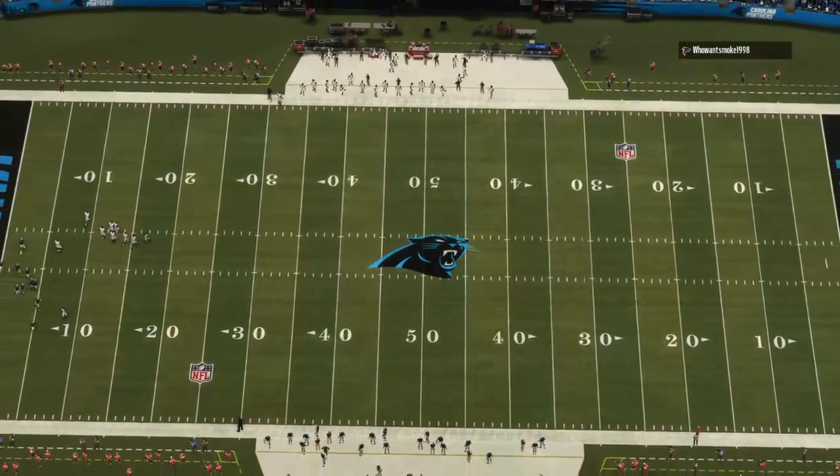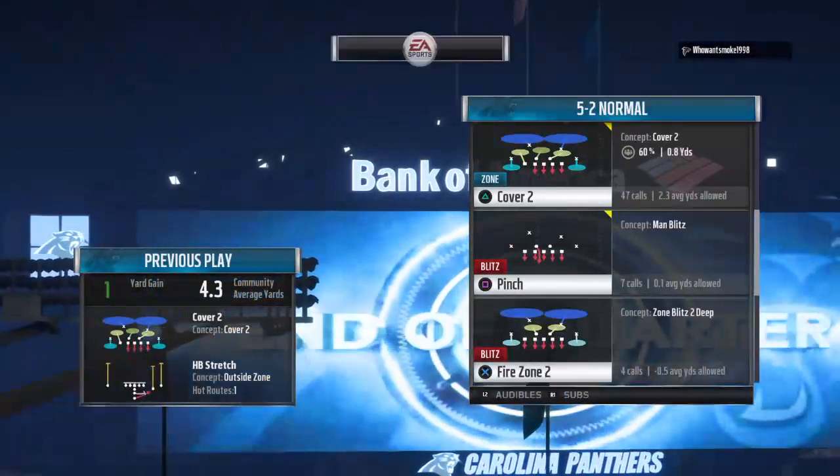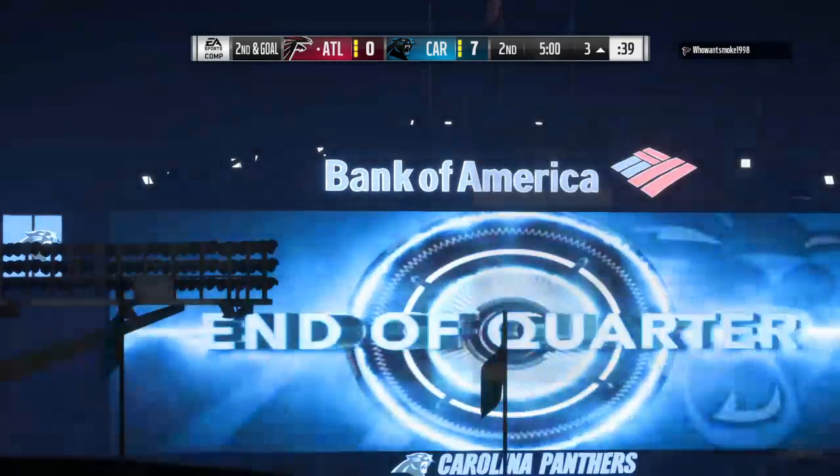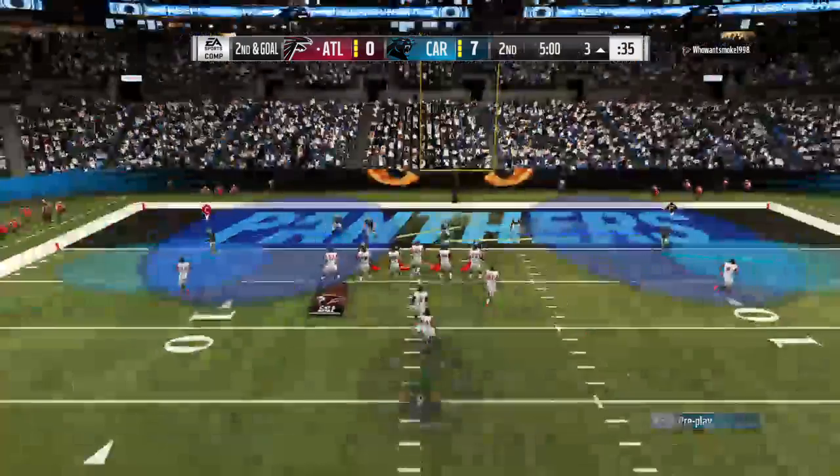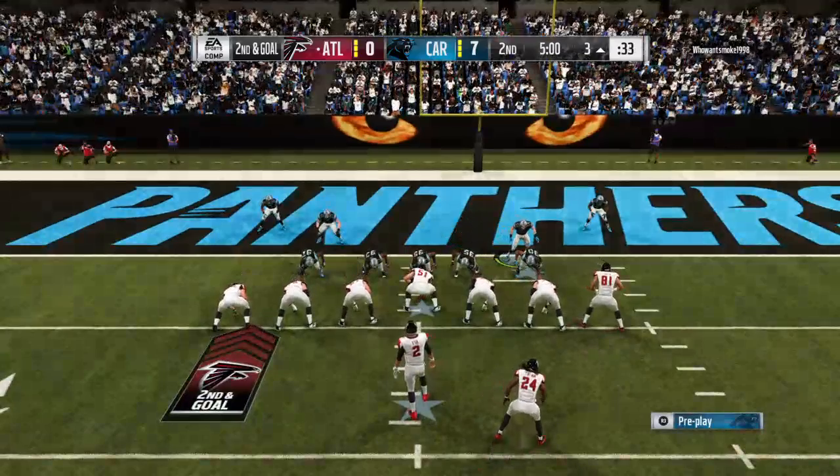Stopped after a very short gain. But I wouldn't abandon the run totally because otherwise, pass rushers just tee off on your quarterback. Makes it very, very difficult for him in that situation. They'll go again from the 3 here on second and goal.